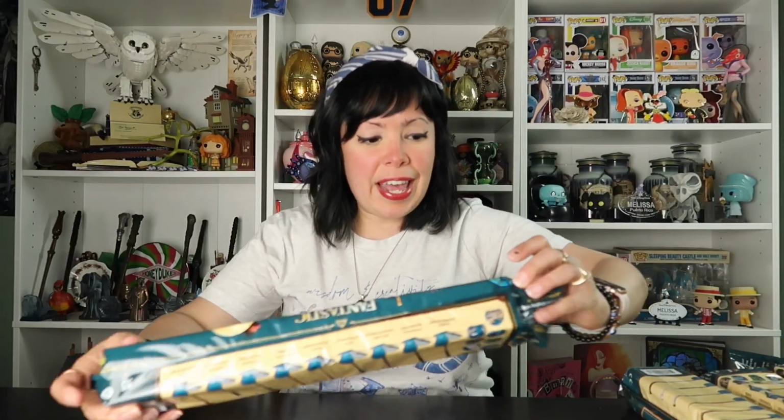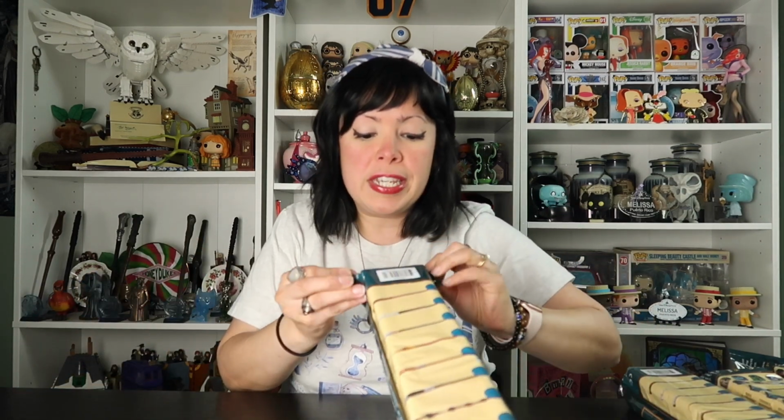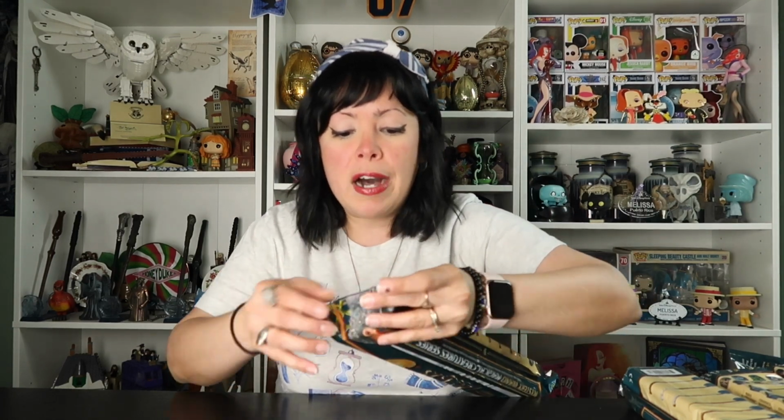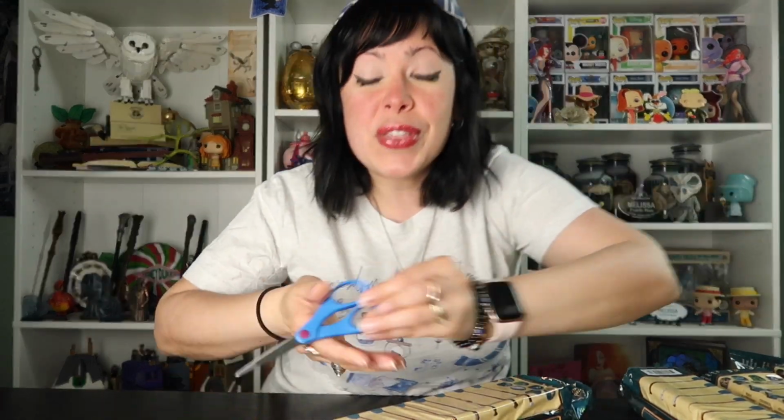Alrighty guys, let's get to it. I am so excited to open these. Of course, these are officially licensed by Warner Brothers, and these are by the Noble Collection. If you're familiar with the Noble Collection, they have a lot of really nice Harry Potter replicas, which make for amazing collectible pieces. Let me just grab my scissors real quick so that I don't destroy the bag.